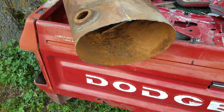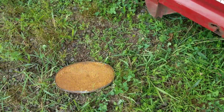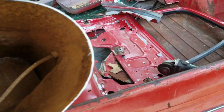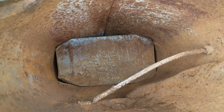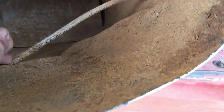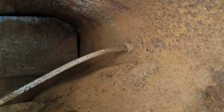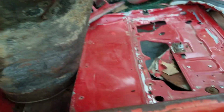So here we go. Well, I certainly opened up that can of worms. So, it had some other issues anyway. I couldn't see it before, but it's got a rust hole right through there. But it's got like a little anti-slosh plate or something like that. And there is the pickup tube thing that I was talking about. And there's our big old dent. And it's got a pretty good dent down on the other end too.